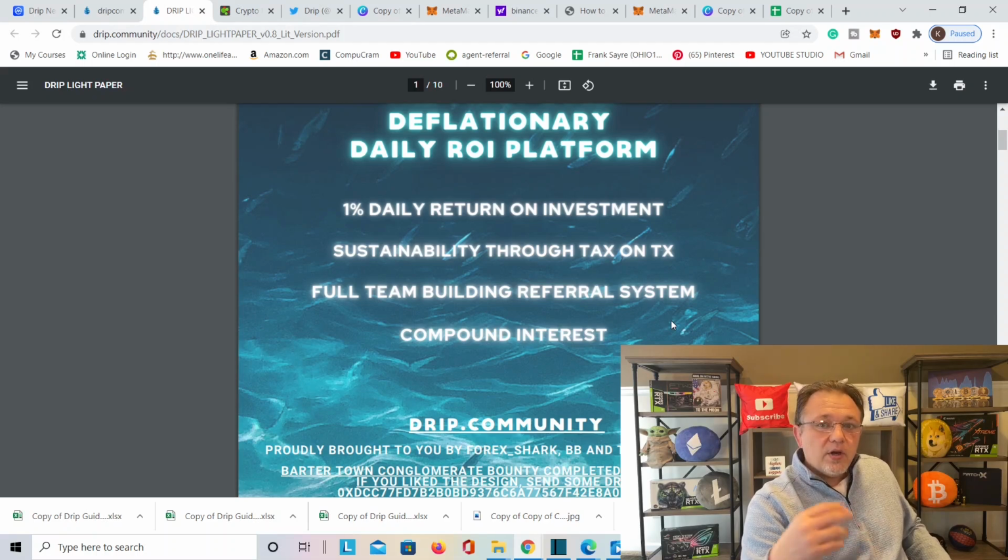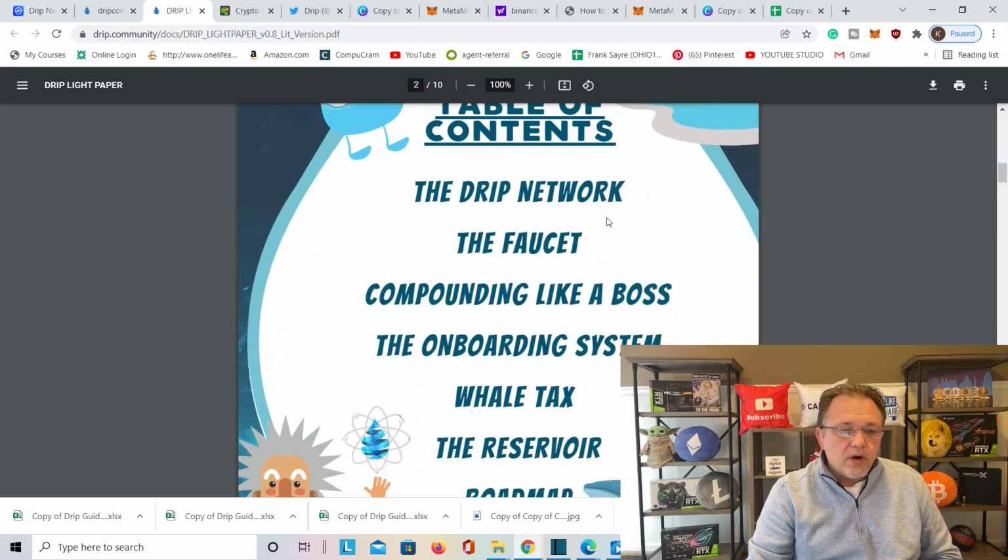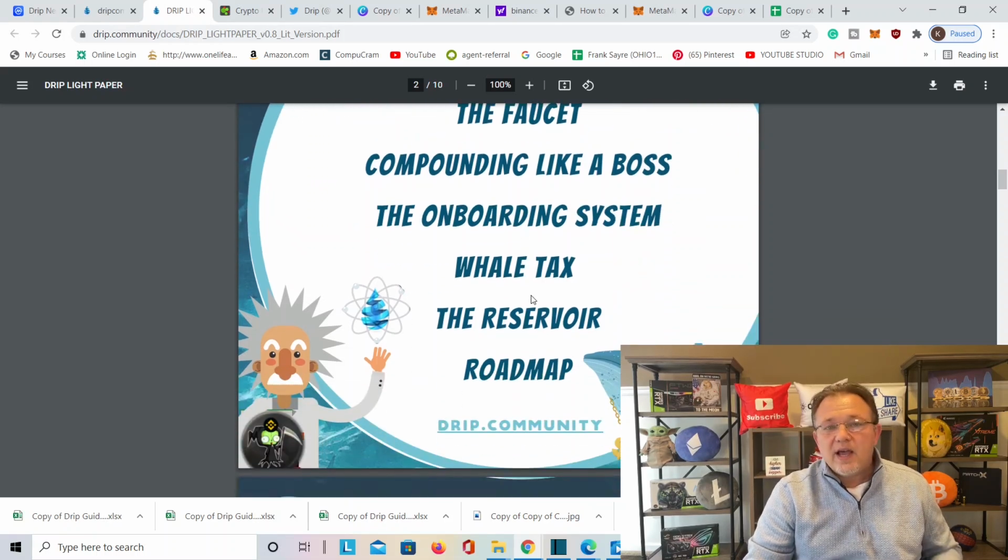At the end of this, we're going to go to a calculation, if you put $500 in, what it looks like in a year. So the table of contents: Drip Network, the faucet, compounding like a boss, the onboarding system, whale tax. They've even thought about whale taxes for whales, the reservoir, and the roadmap.